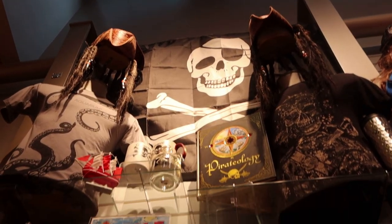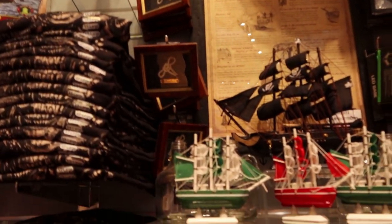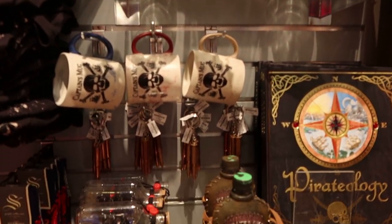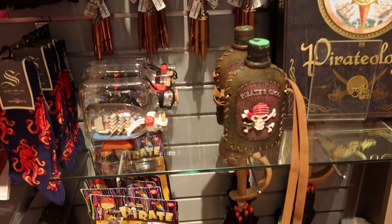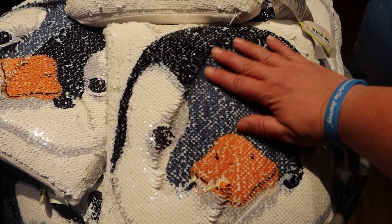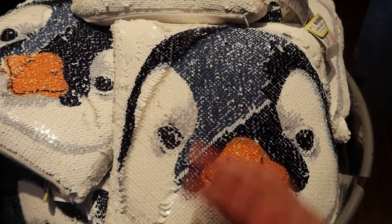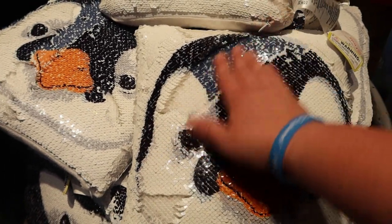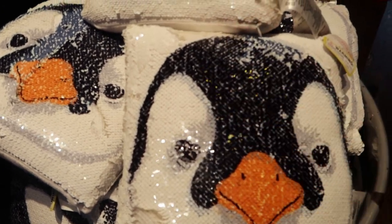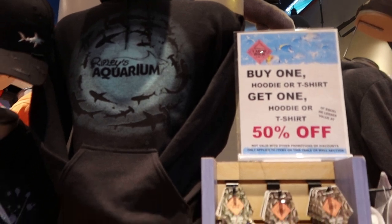Look at all the cool pirate stuff they have here, guys. So awesome. And for the person who already has everything, a sequin penguin pillow. Look at that. And I guarantee you, for that hard to buy for person, they do not have one of these. Here's all the shark merchandise they have.